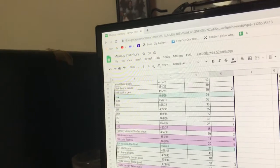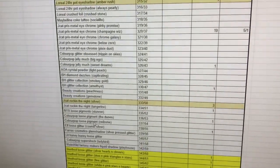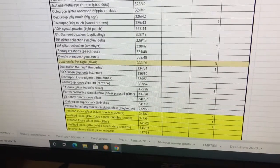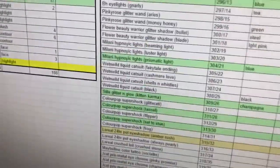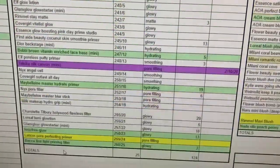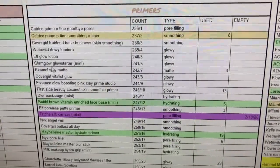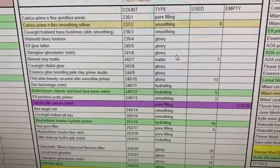I have 2 more products outside of those numbers to pick, which is number 337. Number 337 is my ColourPop Loose Pigment in the shade Red Zone. We have 2 glitters in here. And then number 241 is, let's go ahead and scroll up here to primers. Number 241 is the Glam Glow Mini Glow Starter Primer.